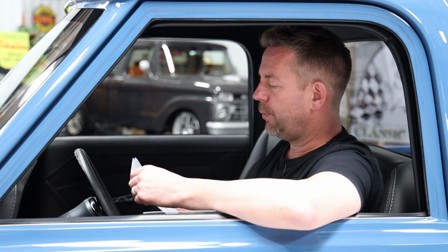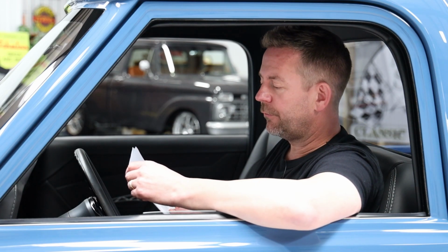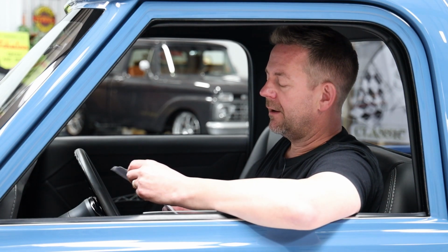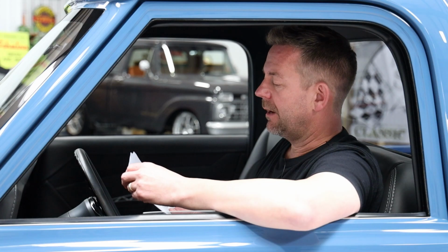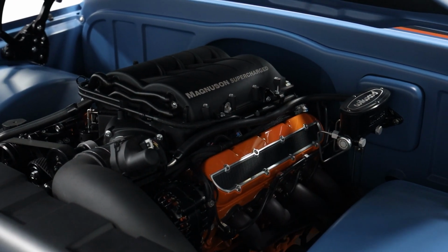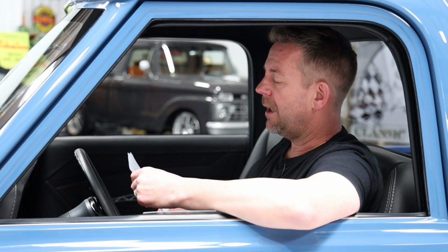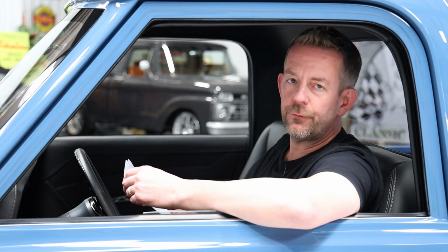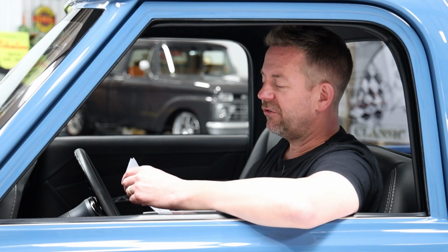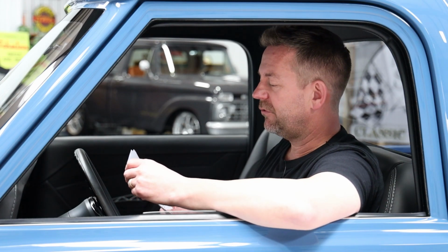This vehicle is equipped with a Magnuson Supercharged Chevrolet Performance LS3, which is a V8 by Chevrolet that is an amazing motor. The Magnuson Supercharger is one of our favorites. It's just a great combination. It also has a 4L60E automatic transmission, and again, it rolls on a Roadster Shop Slam Spec Series chassis.